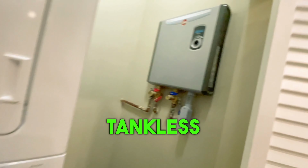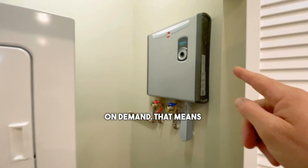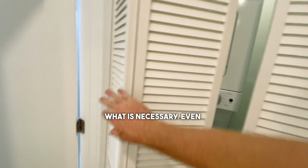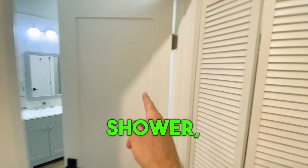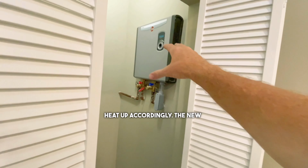Now we have our tankless water heater right here. Now this is an electric tankless water heater on demand. That means it only uses what is necessary. Even though there are 3 40 amp circuits going to this water heater, it'll only draw from one of the circuits when you're just using a shower. But say you're using the shower, the kitchen sink, the bathroom sink all at the same time, then it'll start pulling power from the other circuits and it'll heat up accordingly.